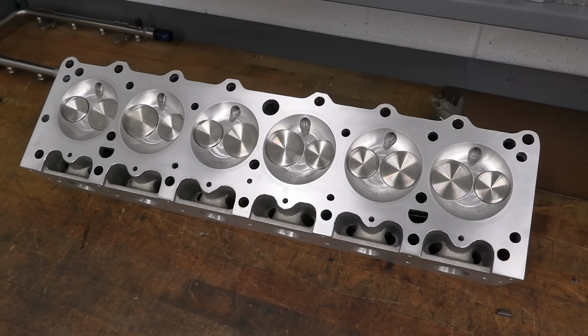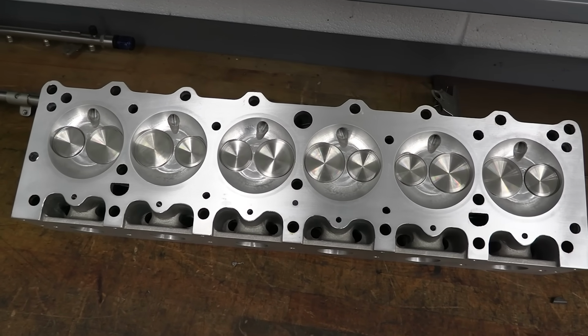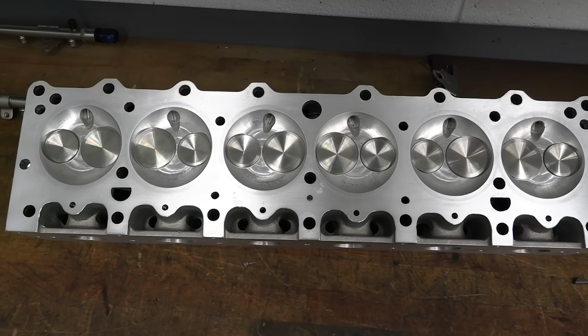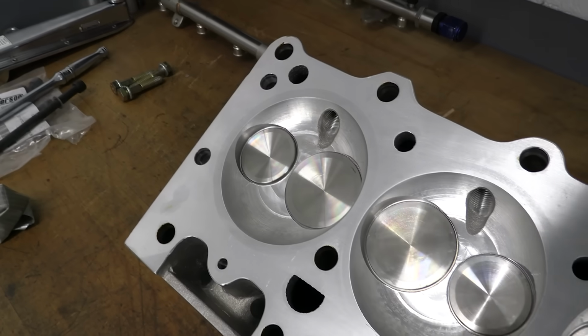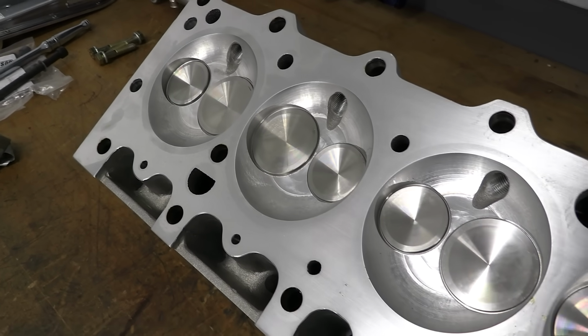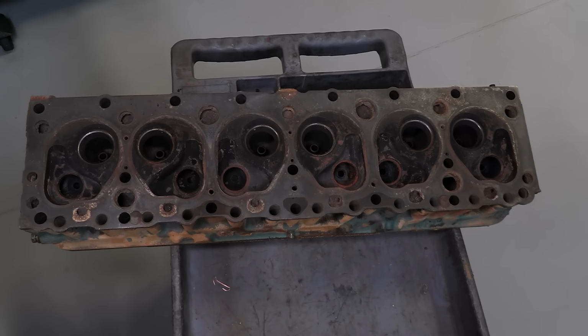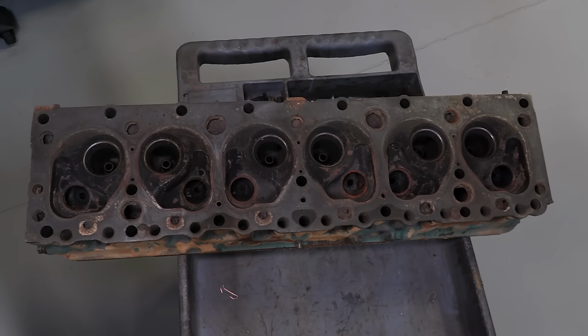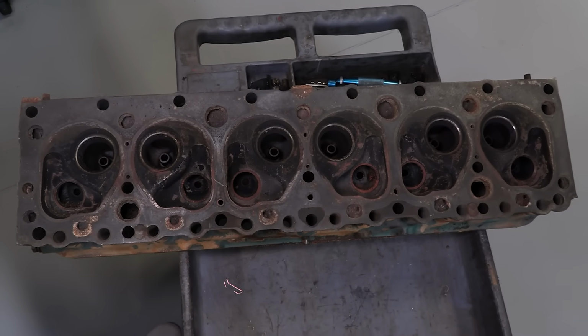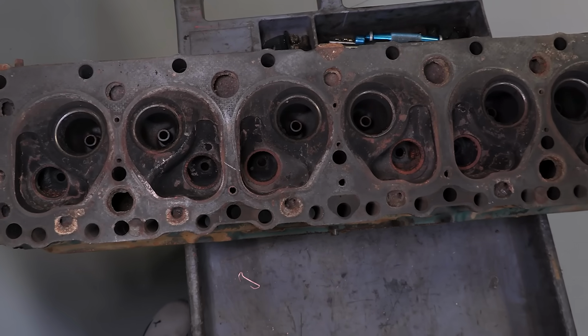Another huge upgrade for this straight six is a cylinder head casting that's a reproduction of the famous old Wayne cylinder head. Back in the day, the Wayne cylinder head for the six was a game changer. We're talking about a design that's radically different from the stock version. For reference, here's an original Chevy straight six cylinder head. Now it's a bit crusty, but at least you can see what's going on.